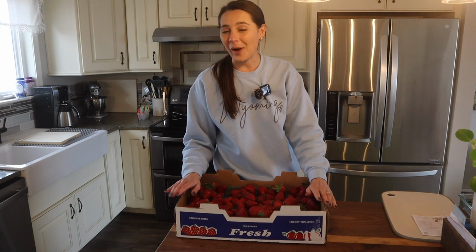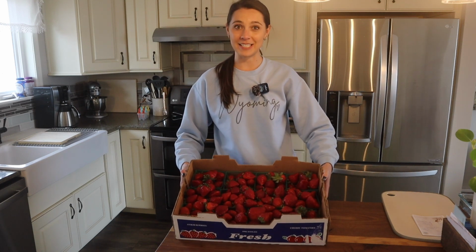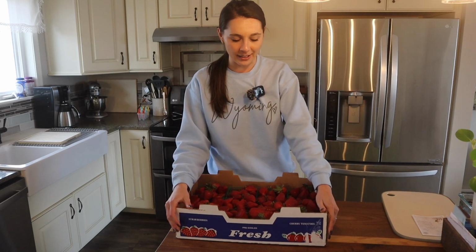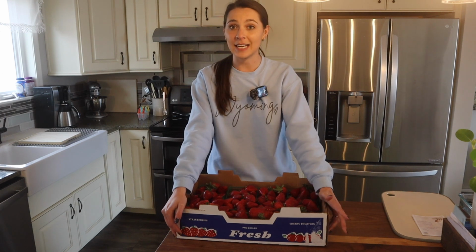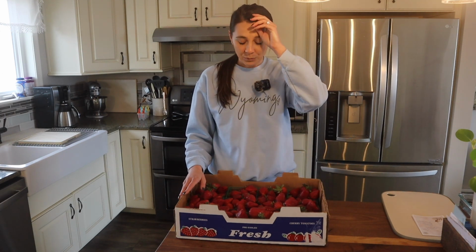Today we have quite a few projects ahead of us. As you can see, we have a ton of strawberries. Here in Wyoming and across a good amount of states, there's something called the fruit truck, and they do seasonal deliveries from across the country. So these strawberries came from Florida, and they were available yesterday.